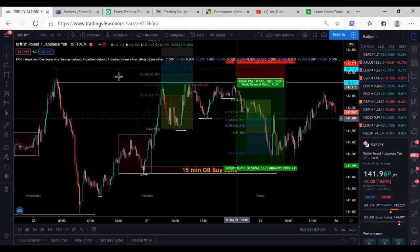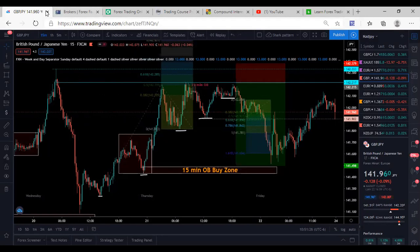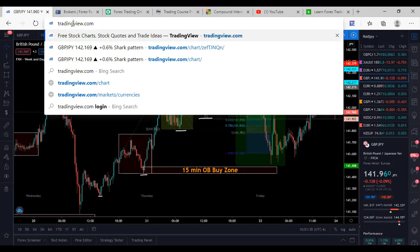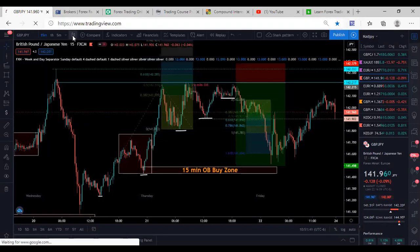Okay, so this is TradingView. Let me go to the basic TradingView and show you how to even get to this. So let's just type in tradingview.com. It's free stock charts, and I would definitely sign in. It's still free, so it's just that whatever you mark up on your charts, it will be saved. If you do not make an account, your charts will not save.